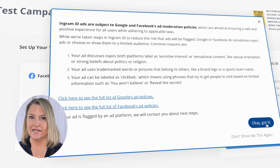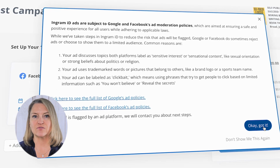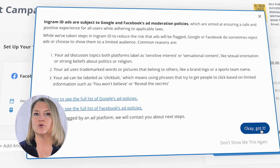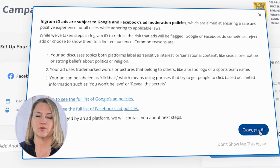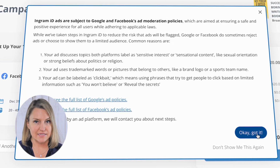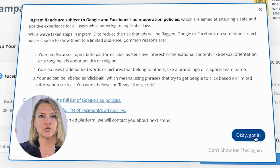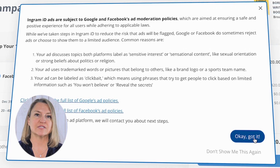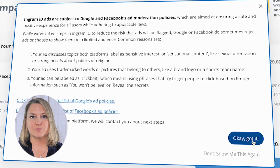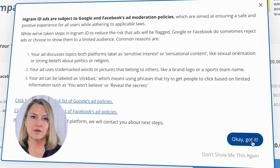It says, IngramID ads are subject to Google and Facebook ad moderation policies, which are aimed at ensuring a safe and positive experience for all users while adhering to applicable laws. While we've taken steps in IngramID to reduce the risk that ads will be flagged, Google or Facebook do sometimes reject ads or choose to show them to a limited audience. Common reasons are: 1, your ad discusses topics both platforms label as sensitive interests or sensational content, like sexual orientation or strong beliefs about politics or religion. 2, your ad uses trademarked words or pictures that belong to others, like a brand logo or a sports team name. 3, your ad can be labeled as clickbait, which means using phrases that try to get people to click based on limited information, such as "you won't believe" or "reveal the secrets."